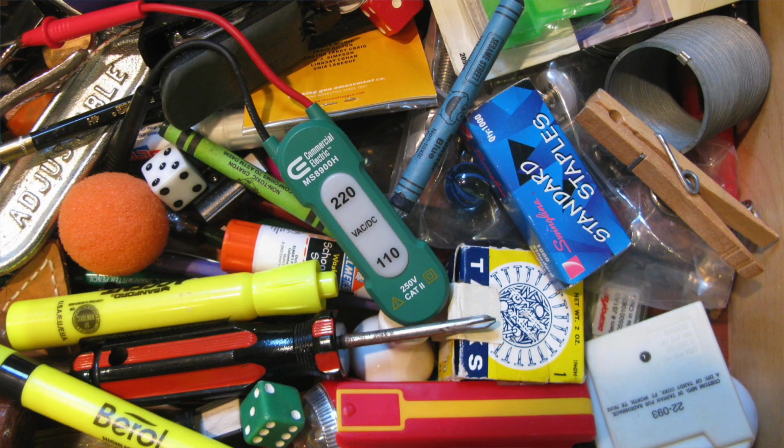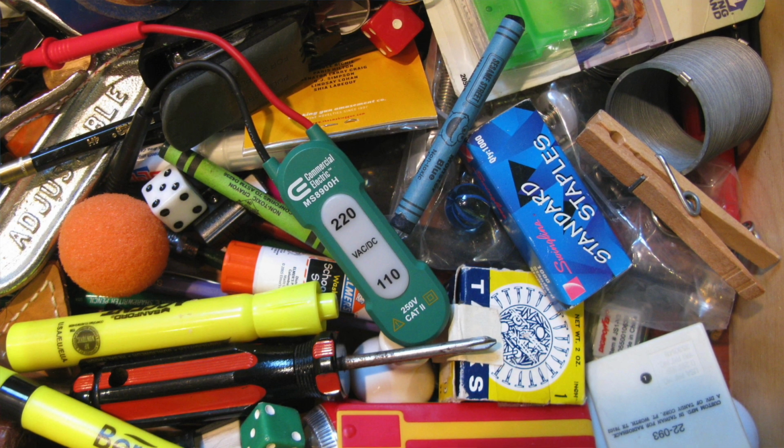Now, the second area of your kitchen is just a collection for everything that doesn't have a home. In our home and in many homes in North America, we call this the junk drawer. It's just a place where stuff goes that we just don't know where else to put it.